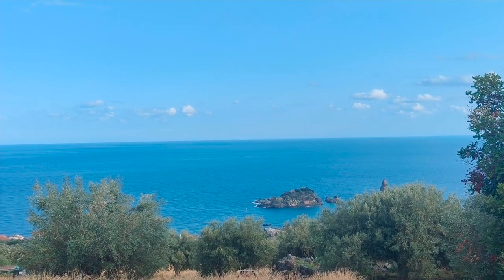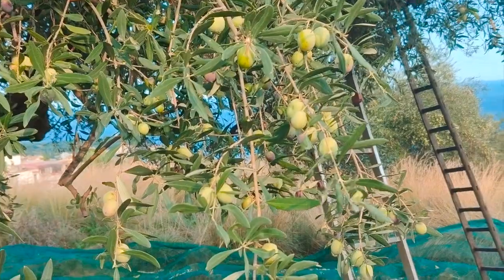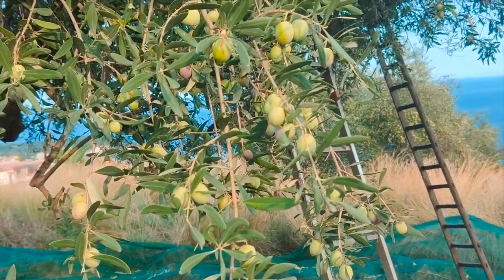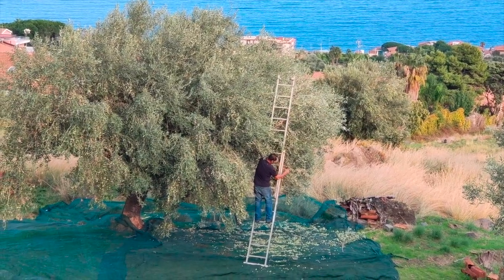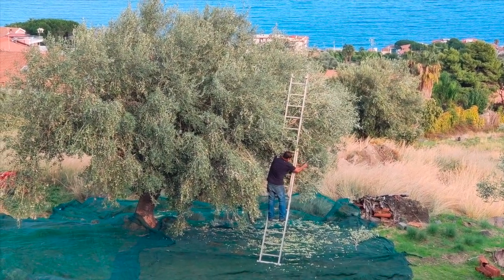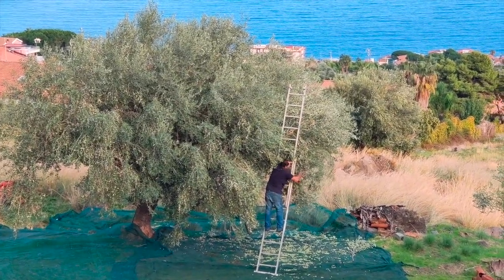And there's Aci Trezza down below. Look how big these olives are. Of course, I come back on the deck and he changes positions. Now you can get a little bit of a better look at how he's doing it. One branch at a time.